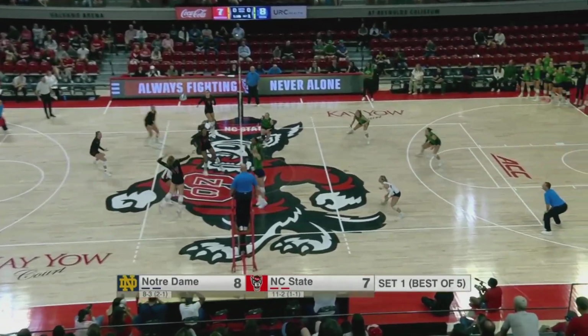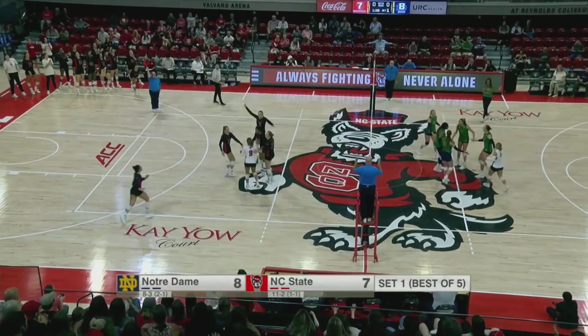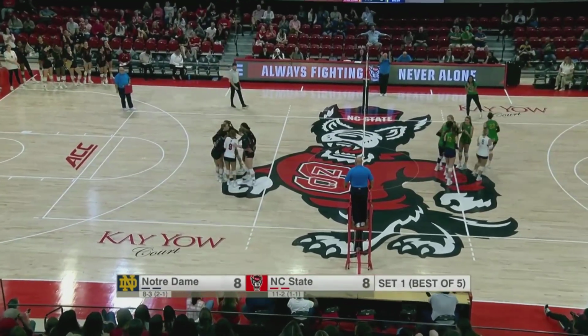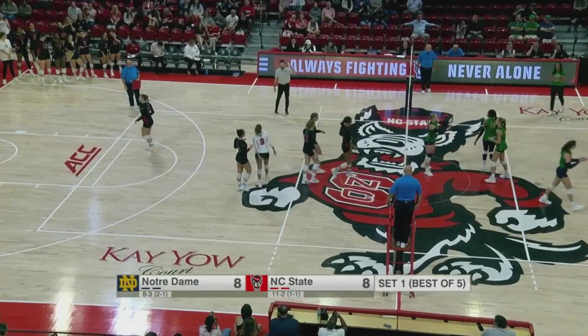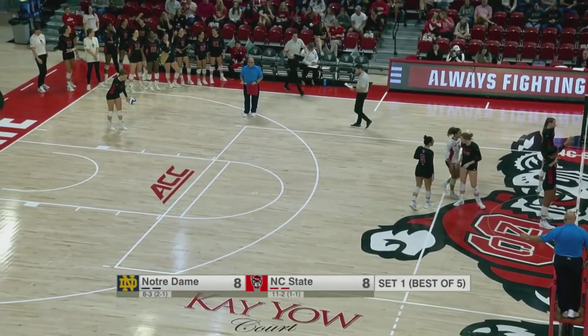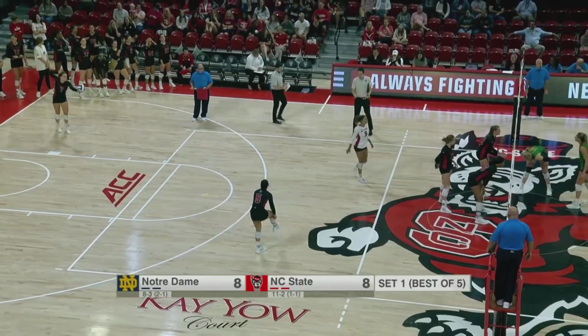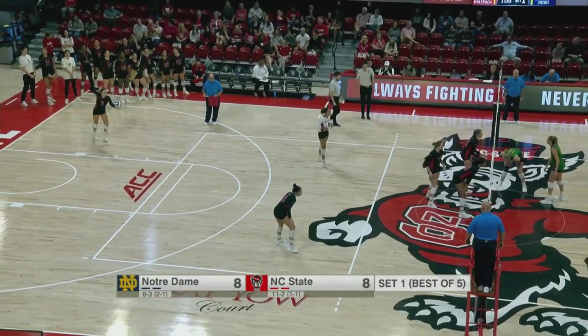Lang with the deep float. Now a back set, and that block is in for Notre Dame. Wow, Williams gets a great bounce for the roof. I know you try to aim blocks directionally, and sometimes it just works in your favor. Mm-hmm.